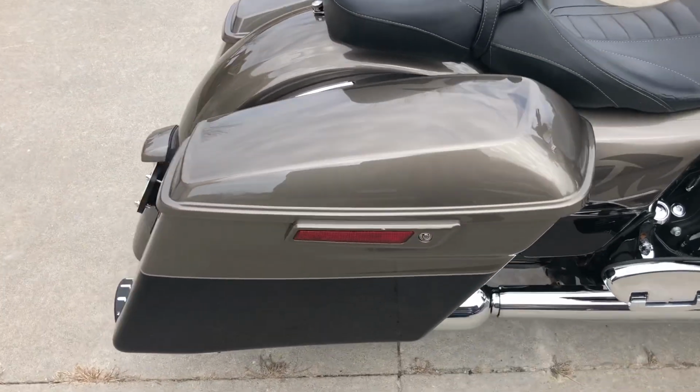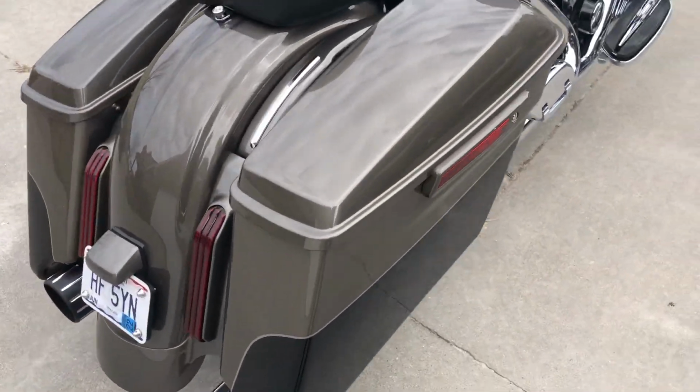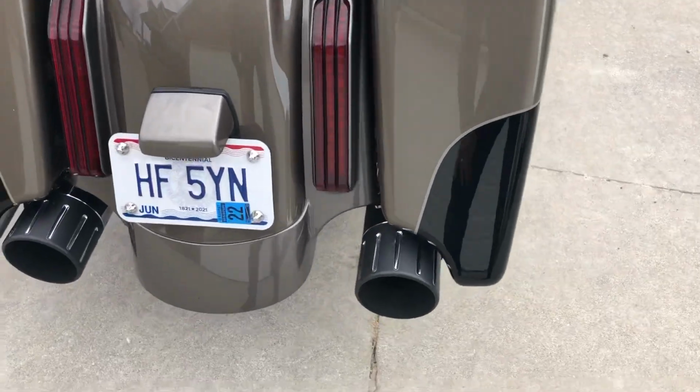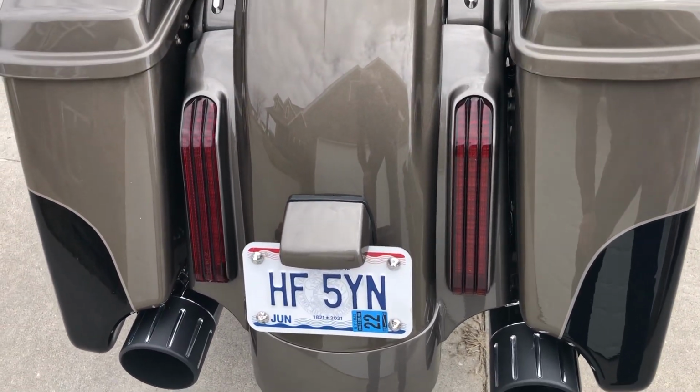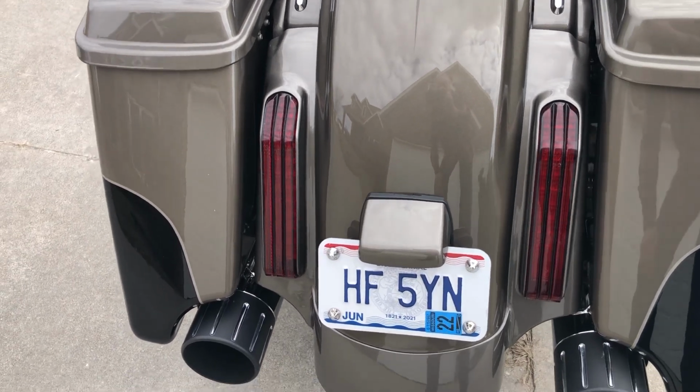Being the CVO model, they have put the extended saddlebags on it. Drop down the back and wrap around the exhaust. Nice rear tail lights.